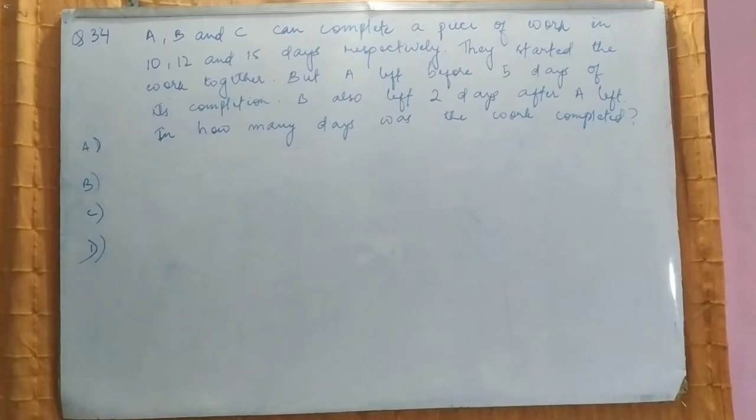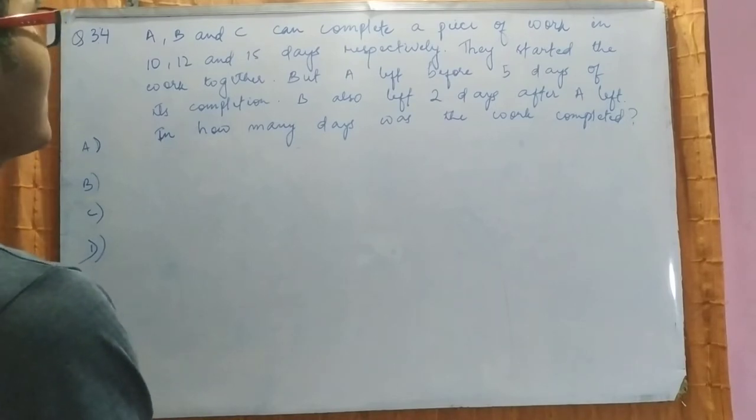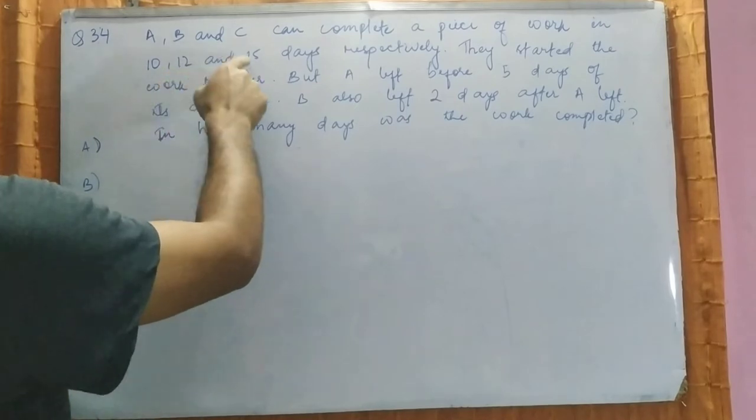Question number 34. A, B, and C can complete a piece of work in 10, 12, and 15 days, respectively. They started the work together, but A left before 5 days of its completion. B also left 2 days after A left. In how many days was the work completed? This question is a complex one. A takes 10 days, B 12 days, C 15 days.